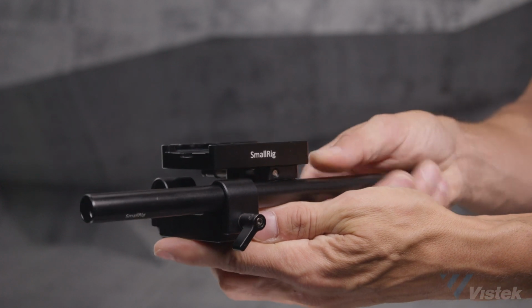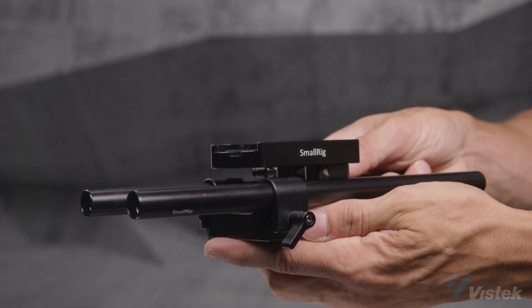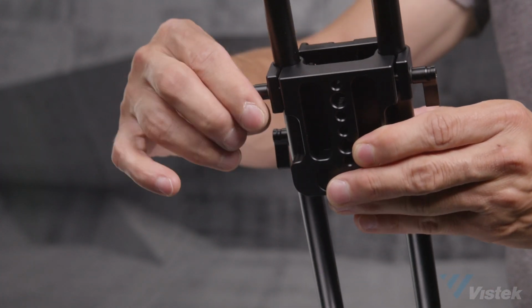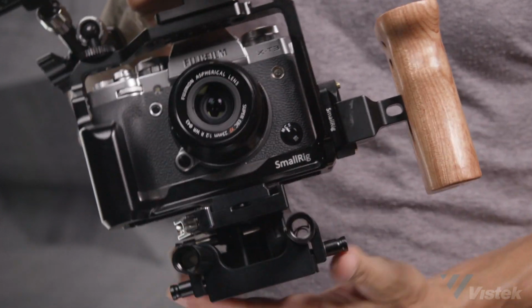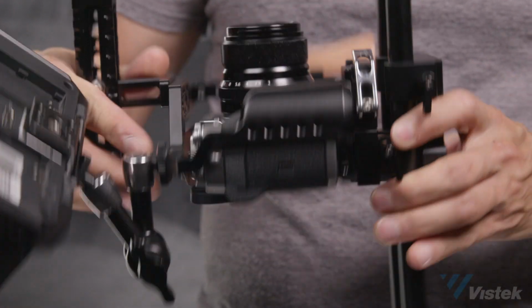So you've got a great base rail plate that allows you to mount stuff in the back and in the front on the rails. But then you've also got a quick release. So if you want to just go handheld for whatever reason really quick, you can pop it in and out just with this Arca Swiss plate here and a quick, nice little latch, which is awesome.